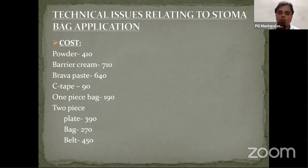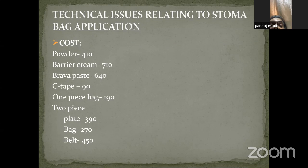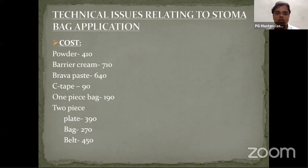Technical issues in relation to the stoma bag application are, one, the cost. Ostomy powder costs around 400, barrier cream costs around 700, Brava paste costs around 640, one C tape costs around 90 rupees, one piece bag costs around 190, and the two-piece bag is more costly because the plate charges around 400, the bag charges around 270, and the belt costs around 450. So the two-piece bag is actually a costly one. Normal people usually can't afford this kind of bags.